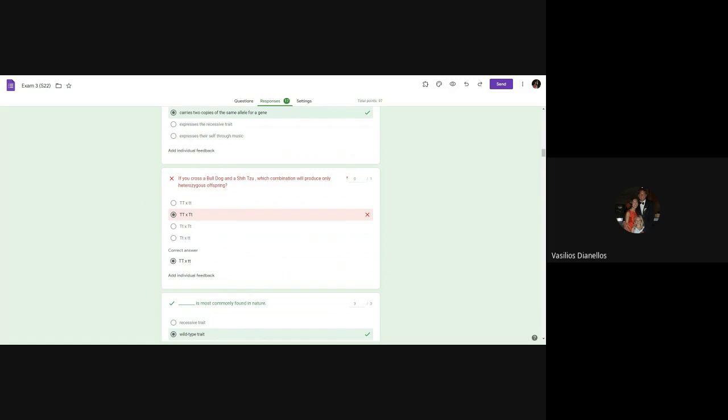Basically, the question is really asking, if you cross things, what is on the cross that will give you heterozygous offspring? And the answer is always homozygous dominant and homozygous recessive are the only things that will give you a heterozygous offspring. And, of course, if you had time, which you were timed, so you didn't, if you could, just do a Punnett square for each of these until you find the correct answer.